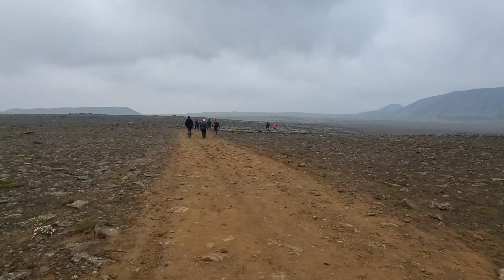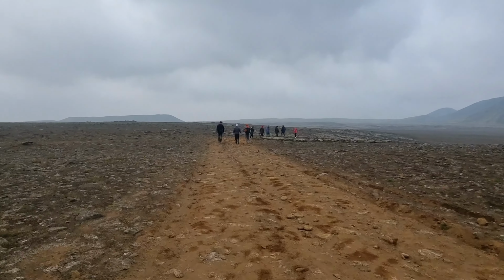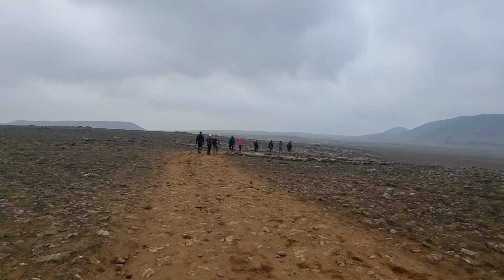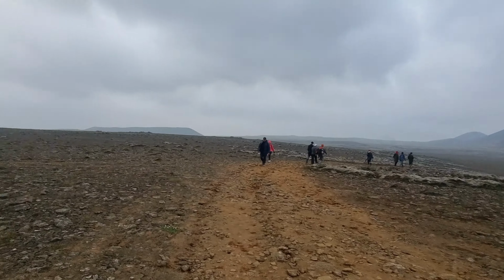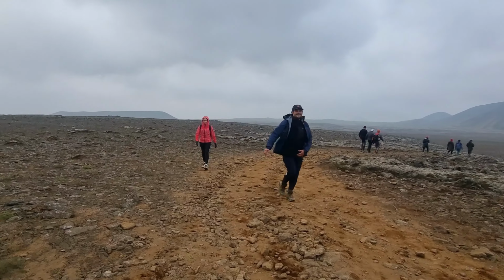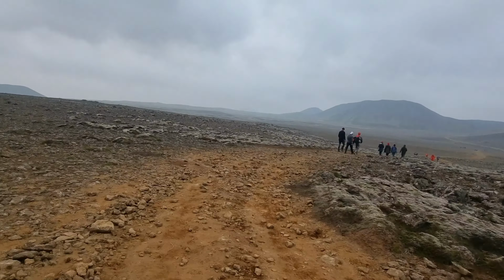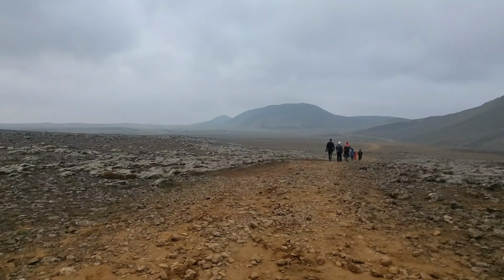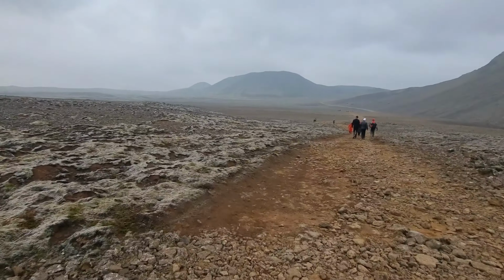So this is the last section of the new trail to the volcano from the west. We are bypassing the northern tip, the northwesternmost tip of the 2022 lava. I'll show you in a moment.